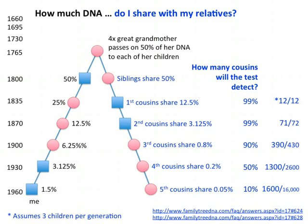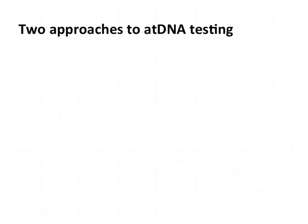3 children per family. And that's why when you get your results, most of your matches are going to be distant matches. You're going to have 1,600 matches that are fifth cousins, and maybe only 12 or 71 that are first or second cousins. So these are the ones we need to focus on, but you'll just find in your results that most of your matches are going to be distant cousins.